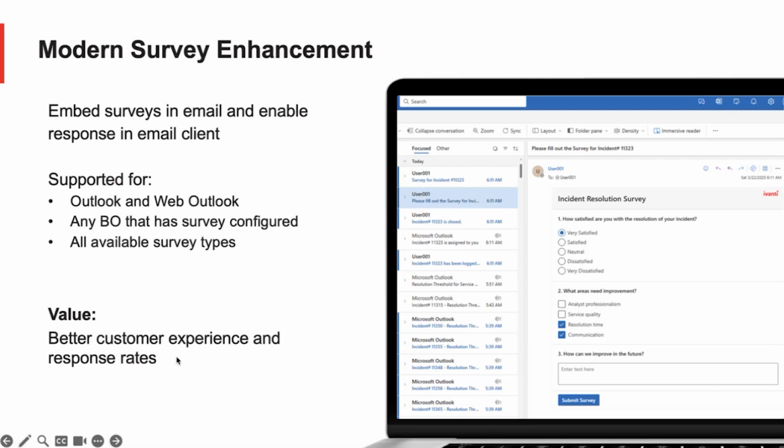So that will remove friction to answer surveys, and then hopefully increase the survey response rate. That's ultimately what this is about, right? To get employees to answer surveys, right? To increase your response rate. That's what the entire modernization in the end is about here, right? And this will further help with that goal.